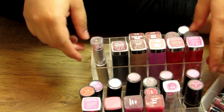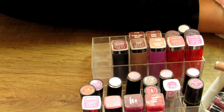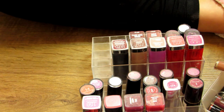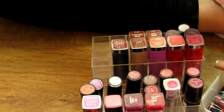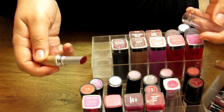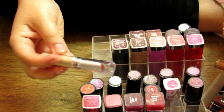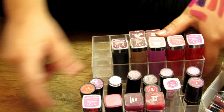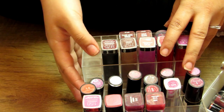Move that there. Okay, next I have this Jane Iredale lipstick in Margie. I think it's called Margie. Which I have never used. It's a really pretty red though. And I do really like Jane Iredale products. So I think I will keep it for now, even though I literally haven't used it and I've had it for like a couple years. But it's a gorgeous red and I don't have that many reds. And I'm going to try and get rid of as many reds as possible because I don't wear them, so I will keep that.